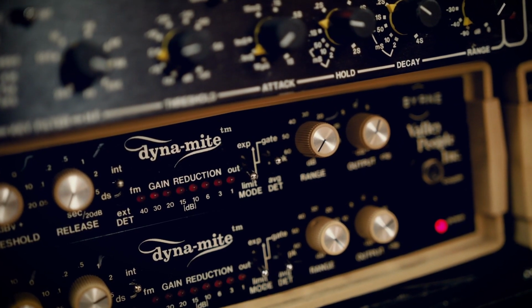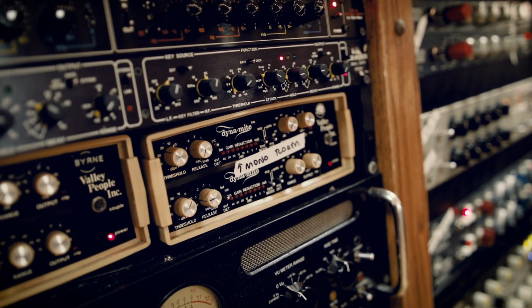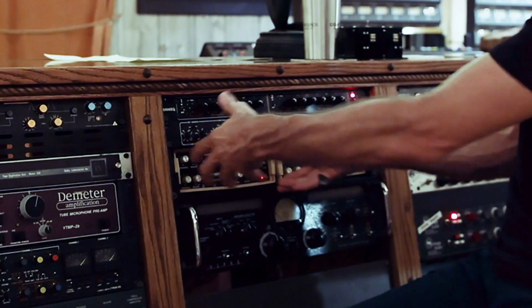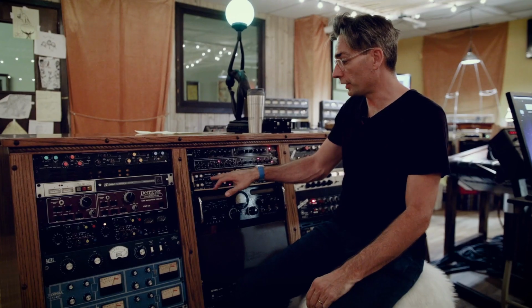My second rare find is kind of fun. These are now really popular. There's even a plug-in for them. They're called Valley People Dynamites. So these, if you pull it out, it'd be like a little plastic thing. It looks like a piece of crap, but they have a really unique sound.